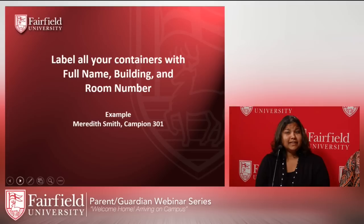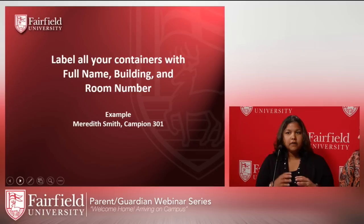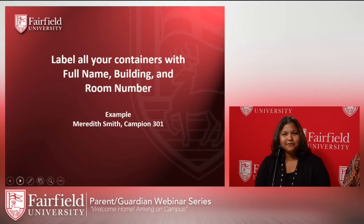Yeah, and that includes even lamps. Obviously you label your containers, but if there are items that are not in a container, we still want you to put a label on those items. And I think one of our area coordinators likes to joke that she still has an iron in her office from last year's moving day, still looking for the owner of that item.